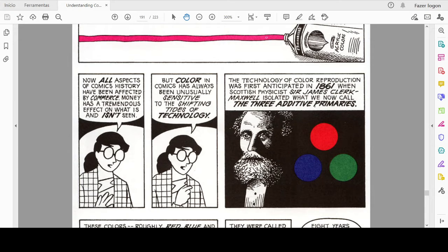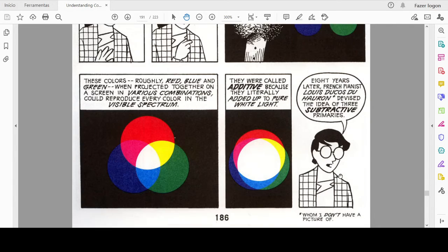The technology of color reproduction was first anticipated in 1861 when Scottish physicist Sir James Clerk Maxwell isolated what we now call the three additive primaries, which are red, blue, and green. These colors, when projected together on a screen in various combinations, could reproduce every color in the visible spectrum. They were called additive because they literally added up to pure white light.